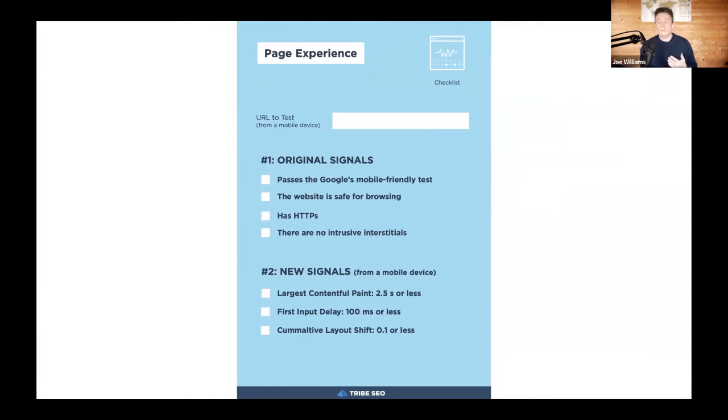And run the web page that you're checking. This works on a web page by web page basis, so maybe just start off with your home page. Is the largest contentful paint 2.5 seconds or less from a mobile device? Is the first input delay 100 milliseconds or less? Is the cumulative layout shift 0.1 or less?